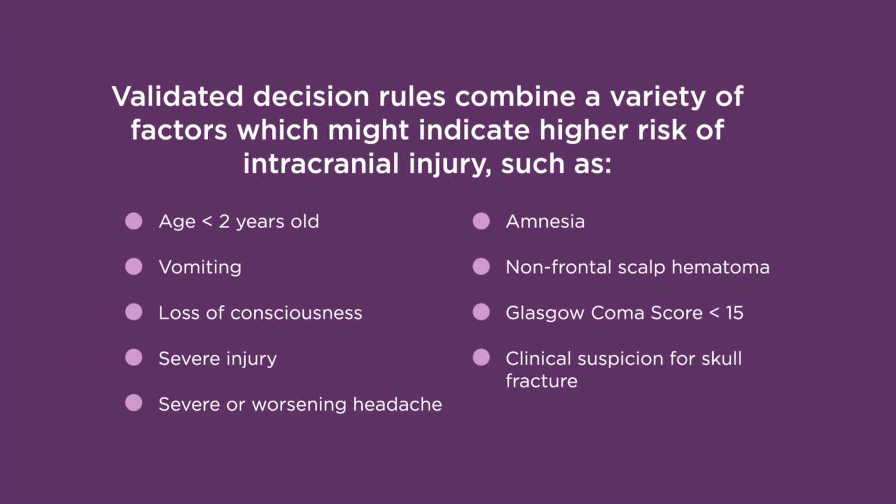Validated decision rules combine a variety of factors, which might indicate higher risk of intracranial injury, such as age less than 2 years old, vomiting, loss of consciousness, severe injury, severe or worsening headache, amnesia, non-frontal scalp hematoma, Glasgow Coma score less than 15, clinical suspicion for skull fracture.